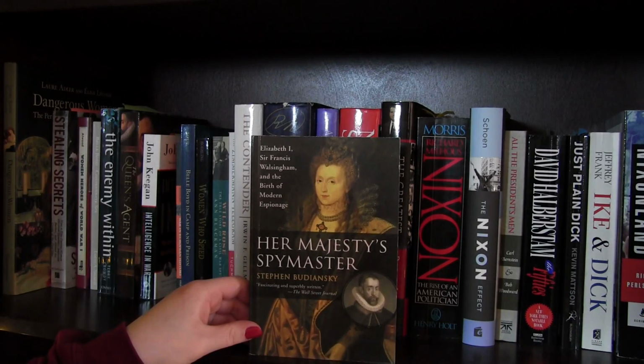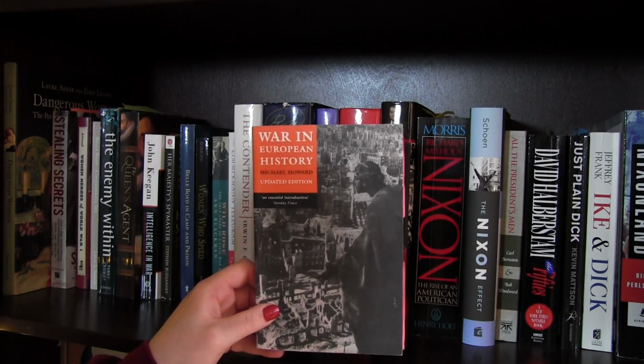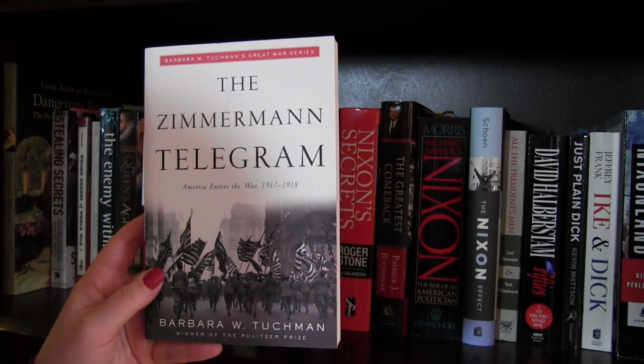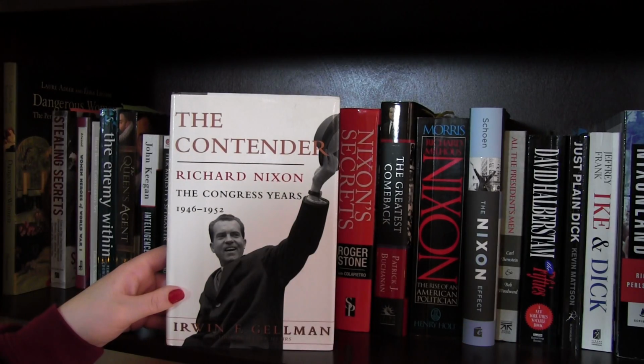Her Majesty's Spy Minister by Stephen Budiansky. War in European History by Michael Howard. The Zimmerman Telegram by Barbara W. Tuchman. There is a prominent trend in the next set of books. The Contender by Irwin F.